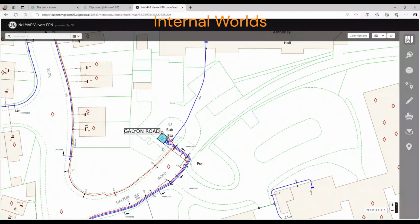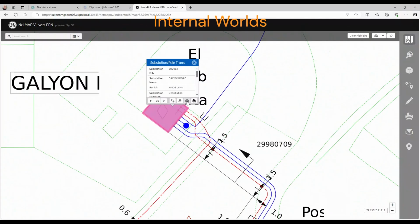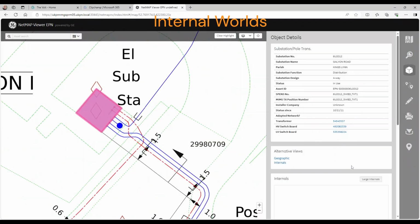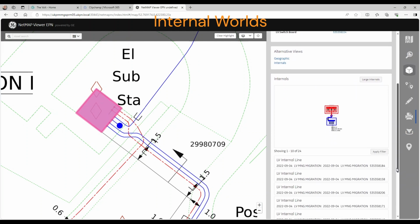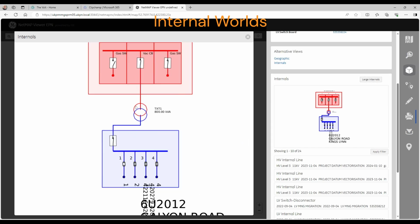If you have already looked in detail at substations in NetMAP, you may have spotted that each site contains an internal world. To begin with, we must point out these are not enlargements. They have been created mainly for the purposes of customer connectivity and network tracing. Each internal substation has an HV side, intended to replicate the normal operating conditions in ADMS.